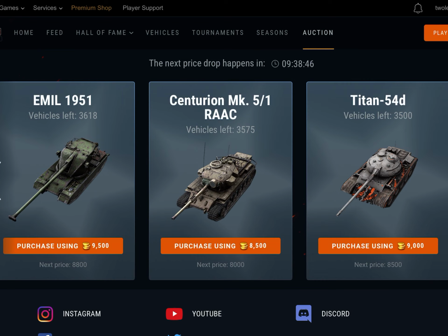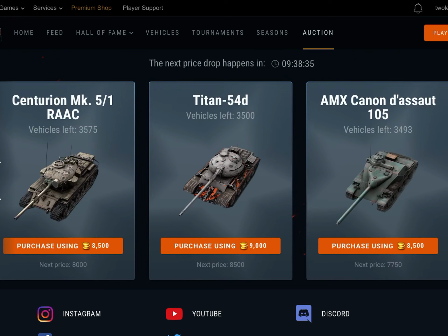Next, the Centurion Mark 51 RAAC. This tank is extremely good. This is an amazing tank. It's dropping by 500 gold. This is probably, out of all these tanks, the best one here. There's still 3,500 vehicles left, so let it drop. Keep an eye on it. Make sure it doesn't get sold out because it is a solid tank. A lot of people do have it, though, because this has been given away for free quite a few times. If this thing gets down to like 7k gold, that's a good deal. That's a great deal for the Centurion.